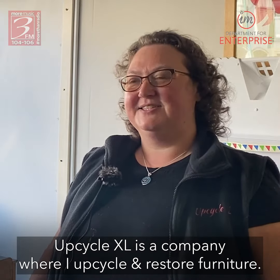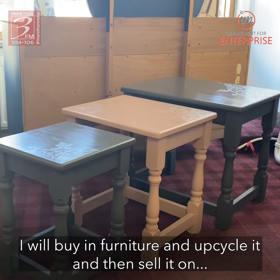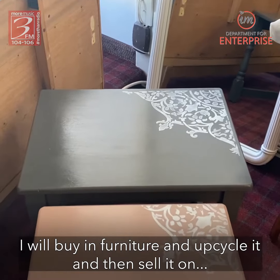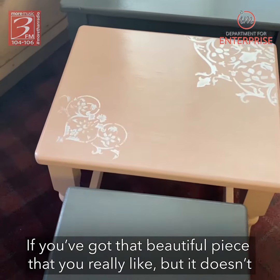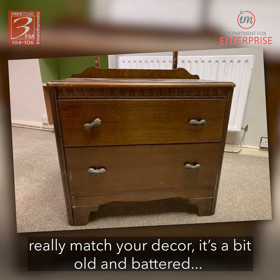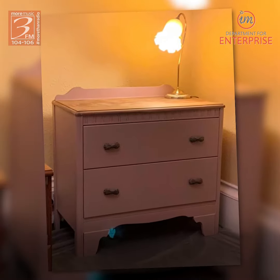Upcycle XL is a company where I upcycle and restore furniture. I will buy in furniture and upcycle it and then sell it on. If you've got that beautiful piece that you really like, but it doesn't really match your decor, it's a bit old and battered, I can make it look new again and it's beautiful.